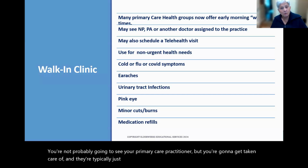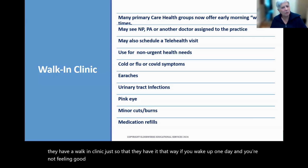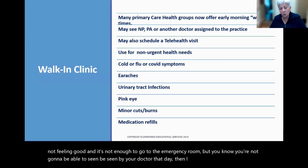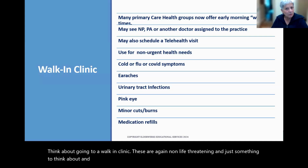So I would call your primary care provider and see if they have a walk-in clinic, just so you know that they have it. That way, if you wake up one day and you're not feeling good, and it's not enough to go to the emergency room, but you know you're not going to be able to be seen by your doctor that day, then I would think about going to a walk-in clinic. These are, again, non-life-threatening, just something to think about. And typically you don't need an appointment, you just need to walk in.